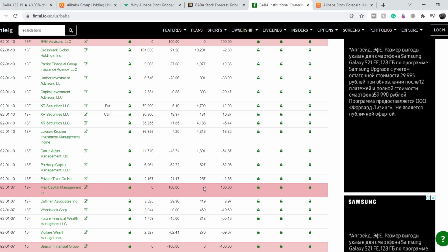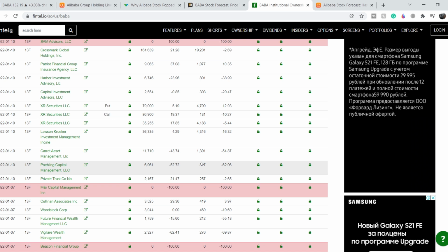So, this company is still experiencing a lot of bearish pressure, and some analysts see with this price action a lot of opportunities, but some investors want to get rid of their position.